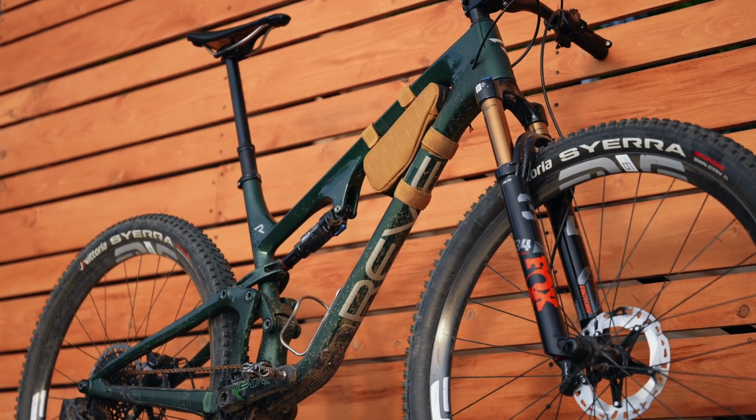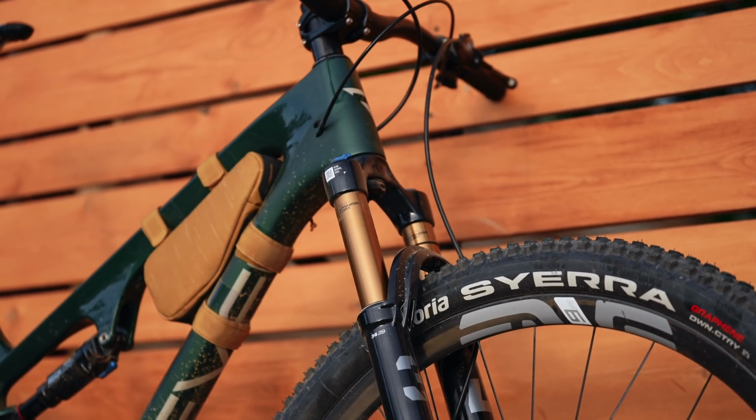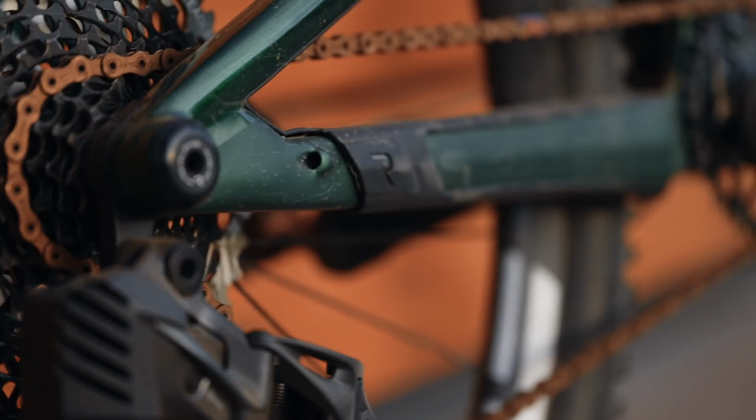The Ranger uses the CBF suspension design. It's designed by one of the Canfields. It has a bunch of voodoo magic that goes over my head, but the claim is that it's efficient no matter where you are in the stroke. So we're gonna put that to the test.